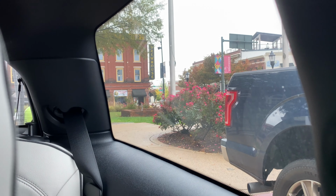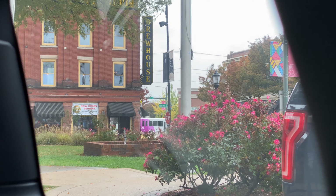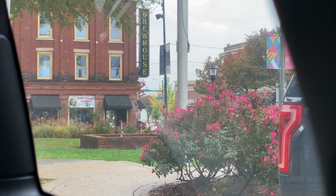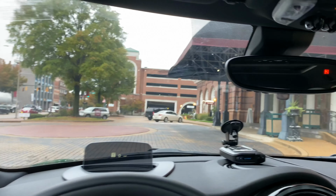We had some food across the street at something brew house, but it was pretty good beer selection. We got a flight. I think it was $9 for 7 5-ounce pours, so pretty good. And a hummus plate for $7, so not bad at all. Now we're gonna explore Chattanooga a little bit.